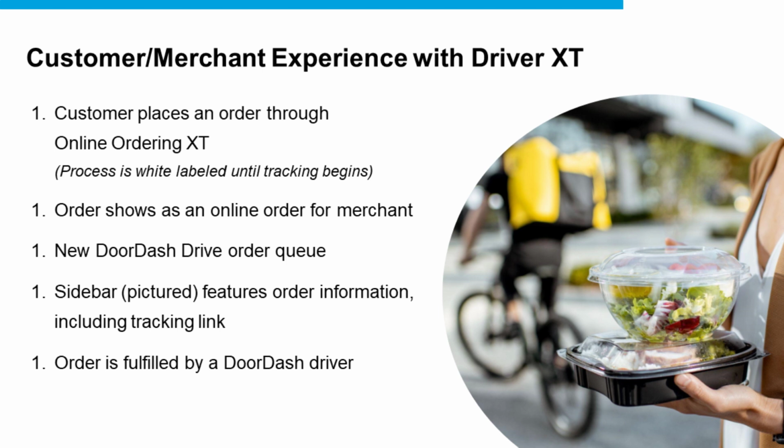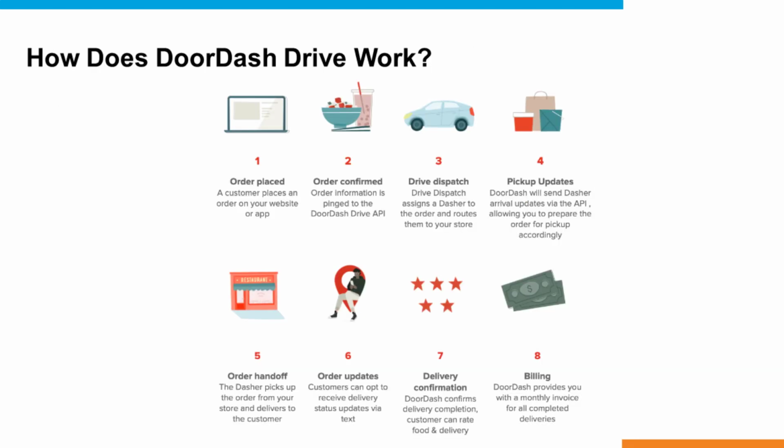For the merchant side, we have created a new DoorDash Drive order queue on our POS. There's a new sidebar that has all the pertinent information for an order and includes the DoorDash Drive tracking link so merchants can track the driver in real time. If you do have one app only set on your POS, this link will actually open within our app on the POS, so there's no issues there. A few final callouts. DoorDash Drive has a 5-mile delivery radius. However, this can be reduced to a smaller radius if you choose to do so. And with that, I'll send this over to Brian to talk a little bit about how DoorDash Drive works.